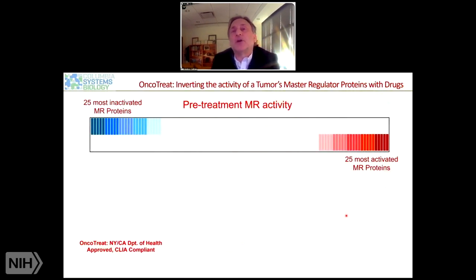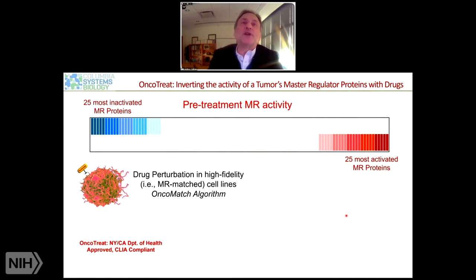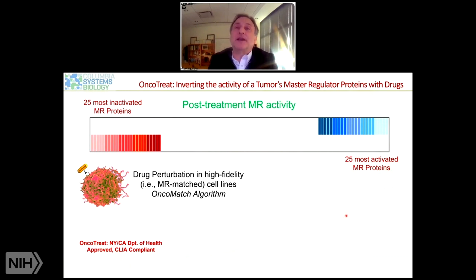So now let me talk a little bit about the more sophisticated approach. I told you there are 25 master regulators aberrantly activated and 25 master regulators aberrantly inactivated that explain the genetics of a sample. Wouldn't it be wonderful if we could find a drug that actually inverts their activity? So basically, can we do drug perturbation in cells that recapitulates the aberrant activity of these master regulators with a large range of drugs, and then find the drug that is able to completely switch the activity? Now, this sounds insane because it's hard enough to find a drug that targets one protein, let alone 50.